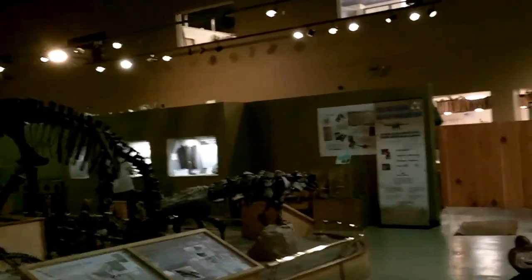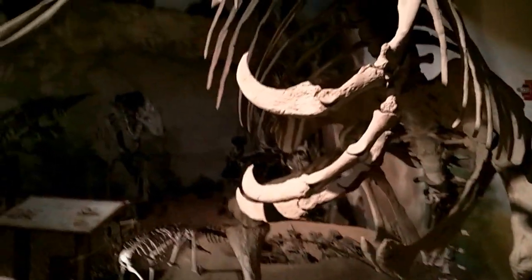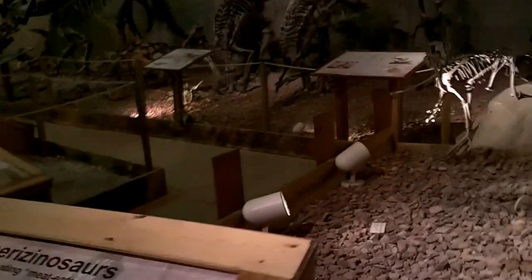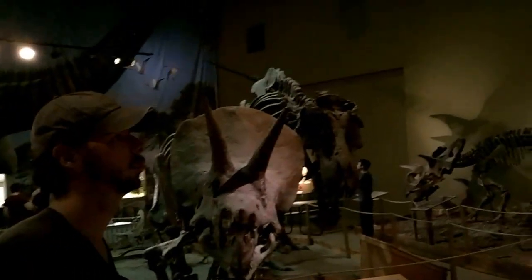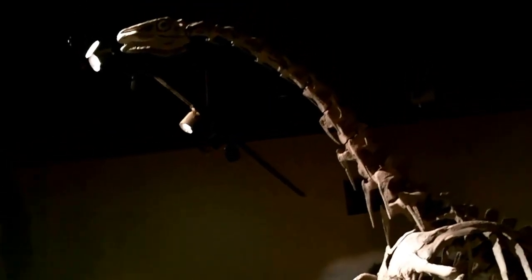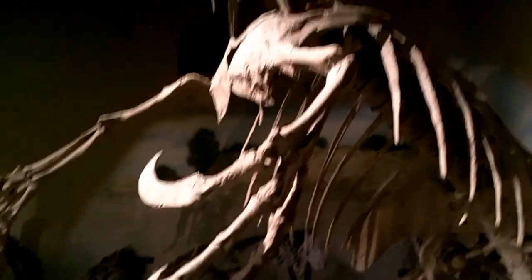Supersaurus. Check out the claws on this guy, huh? There's Dinosaurus. This is their big birdosaurus. Okay. Oh, I see. Yeah, I think this one's heavily feathered or something. He's got some heavy-duty claws there. Must be for digging for stuff.